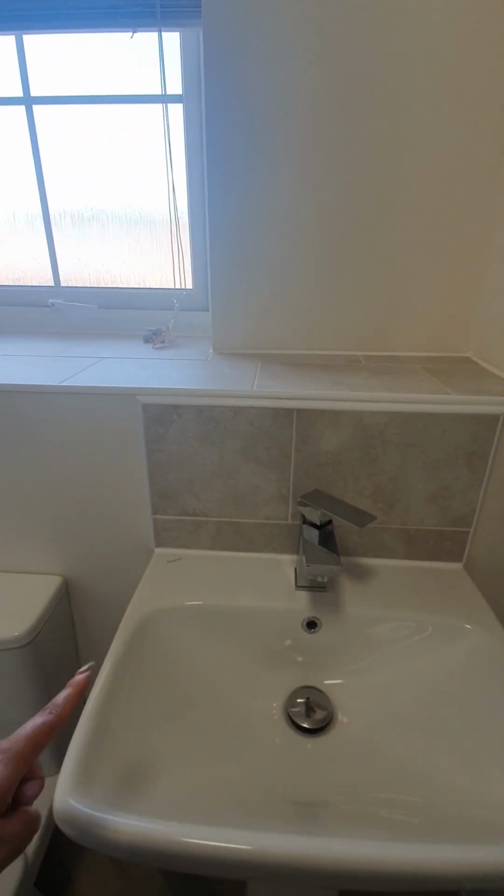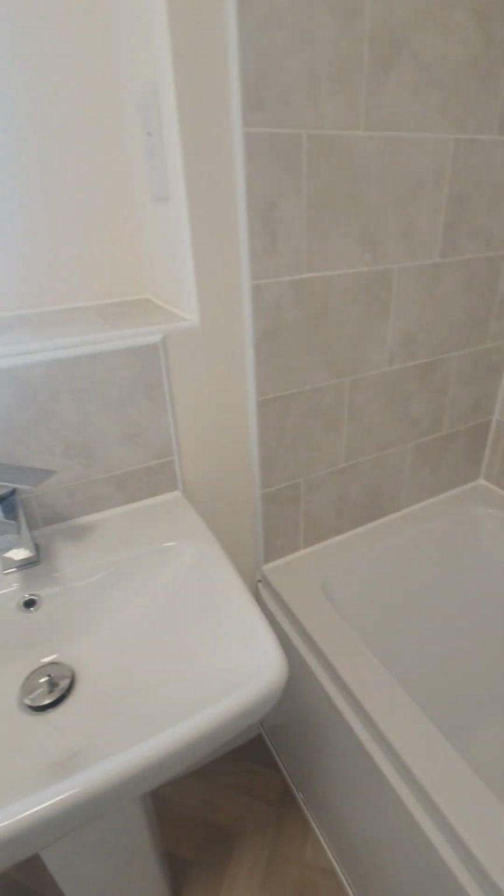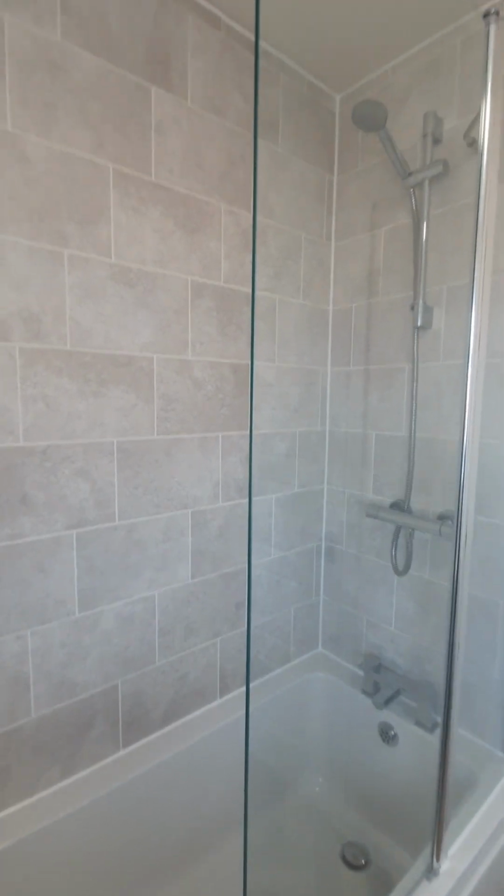Tiles above the sink, pristine, white grate, white sealant. The tiles, white sealant, white grout, grey tiles. You can see they're really, really well kept. They've been really kept clean.